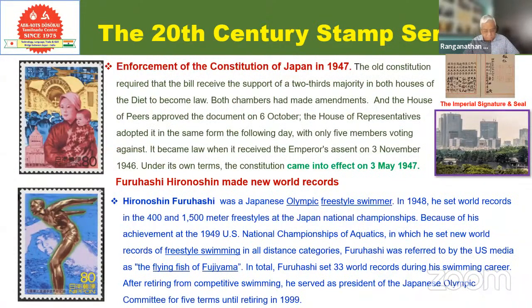Now, enforcement of the constitution in 1947. The old constitution required that a bill receive the support of a two-thirds majority in both houses of the Diet to become law. Both chambers had made amendments and the House of Peers approved the document on 6th October. The House of Representatives adopted it in the same form the following day, with only 5 members voting against it. It became law, receiving the Emperor's assent on 3rd November 1946. Under its own terms, the Constitution came into effect on May 3rd, 1947. That's the Emperor's seal and signature. I put it on the top.